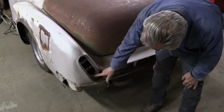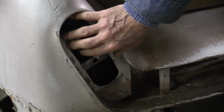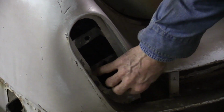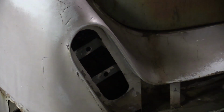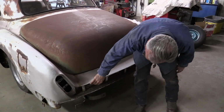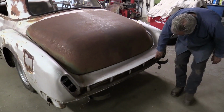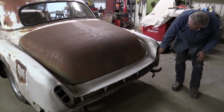What I plan on doing is I'm going to run a regular stock taillight here that I'm going to find one that'll fit right in. And then I'm going to put red plexiglass over this whole works, and then I'm just going to mount lights behind it for taillights. So the whole thing will light up as a taillight, which is what Dick had done, once I get this all put back together.